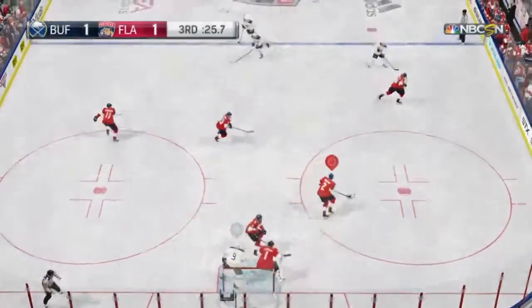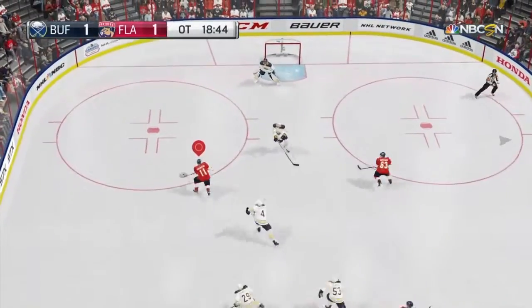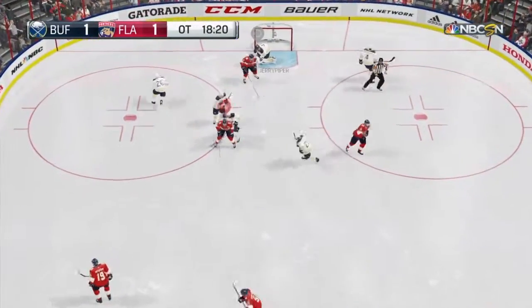Fires! Oh, what a stop! Take a look at it one more time. Who will get the next one? We have begun sudden death overtime. Is able to move on in. Fires! That shot came from just 6 inches. The goalie makes himself look big.